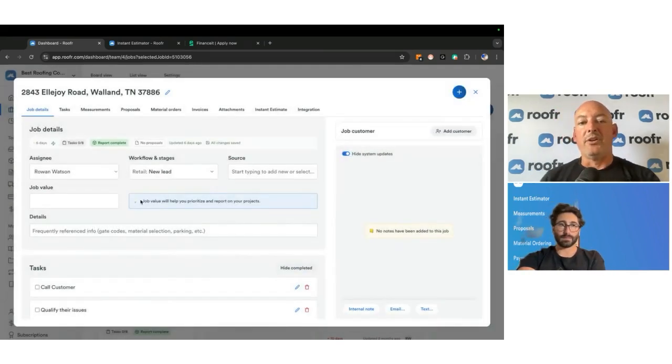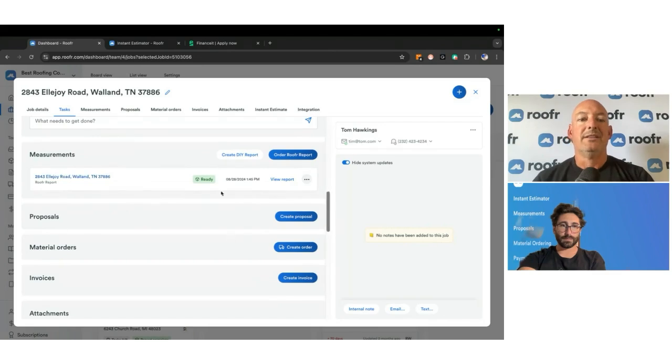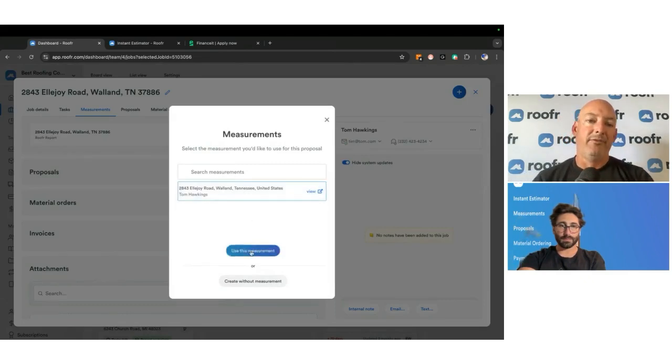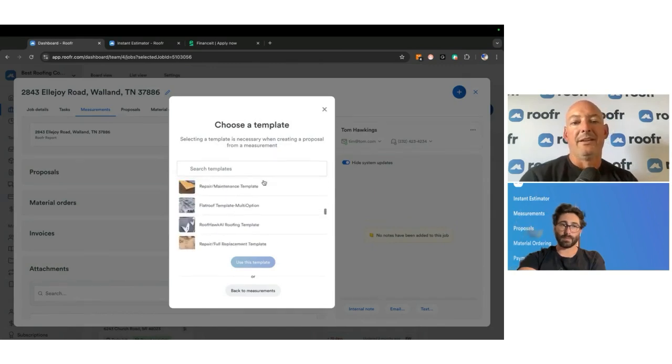So you're not only building a really nice presentation for the customer to sell them with, but you're building a really nice portfolio of information together about the job for the homeowner or for the insurance company themselves. Right. So, I really like how it pulls it all together.